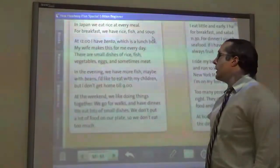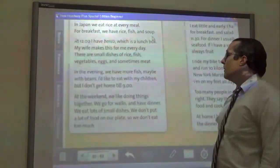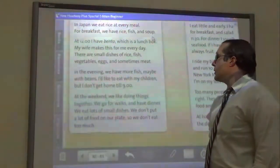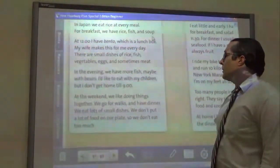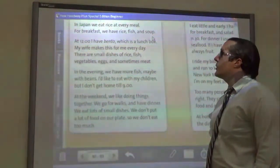At the weekend, we like doing things together. We go for walks and have dinner. We eat lots of small dishes. We don't put a lot of food on our plate, so we don't eat too much.